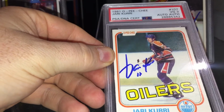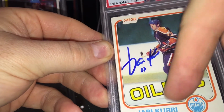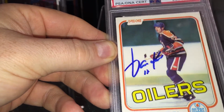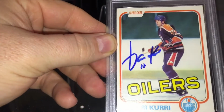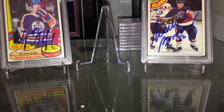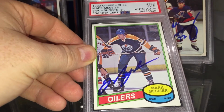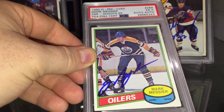Here's a Curry rookie. I was disappointed with this. I didn't catch it as there's a surface crease right here. So it got a 3, but the autograph's beautiful. It's slabbed up, can't tell. But that's definitely staying in the Oilers PC. Next, geez, another one that should be on a stand. Messier rookie. So you know the one I'm going to show you last is a pretty important card.